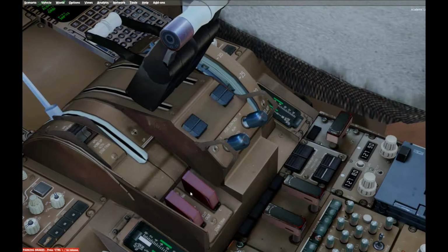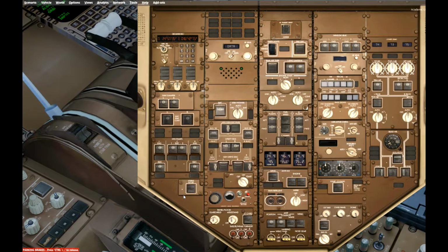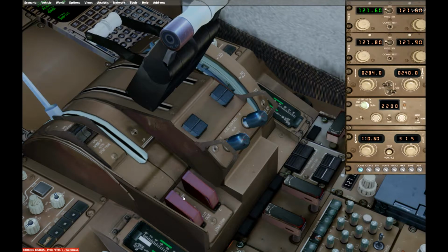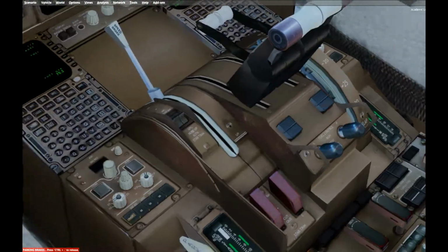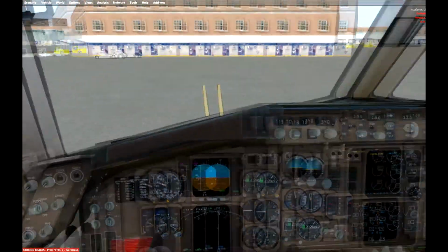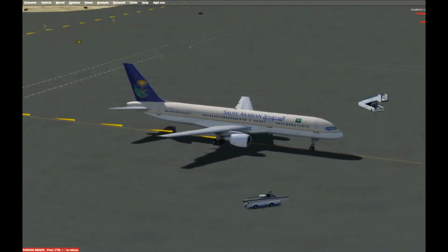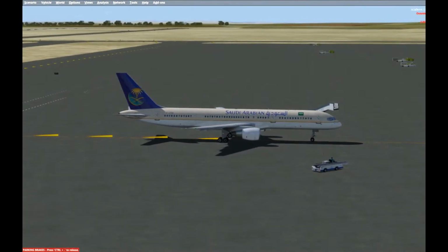So now what I wanted to do, one of these should give me my radio stack. Not that one. Here we go. Shift 4. And I need to be TARA. Okay. Alright. Let's see, we're taxiing. We are going to the left.